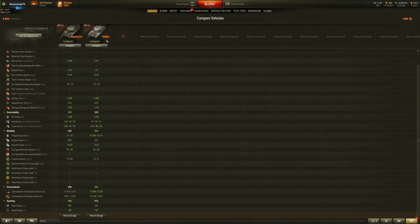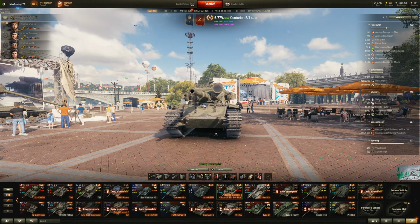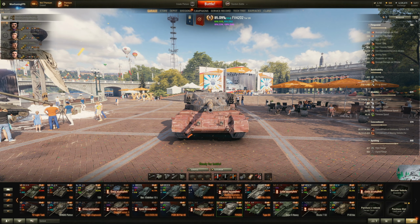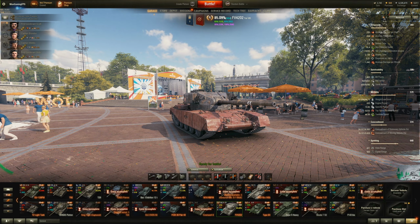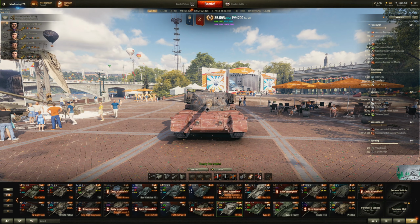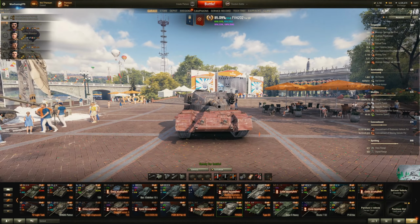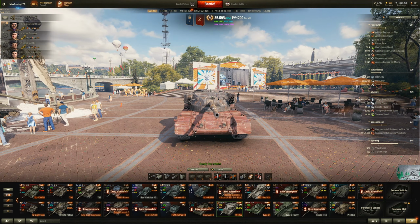Traverse speed-wise, the FV is obviously faster. But turret armor and just armor-wise, the Centurion is leaps and bounds over the FV. The FV4202's turret is a bit hit or miss, okay? You can pen it pretty much anywhere. The FV's turret is flat right here, all along here. As you can see, there's the turret ring, right here. You can pen this as many times as you like. You're never going to bounce stuff off of this, and I mean, you can pen the cupola, but no one's going to do that.